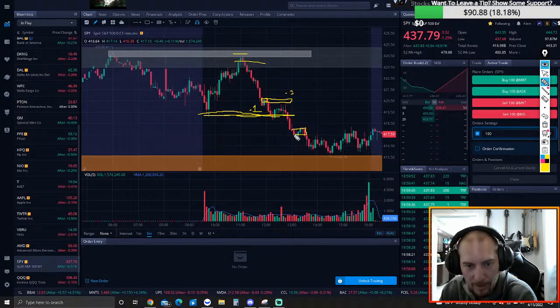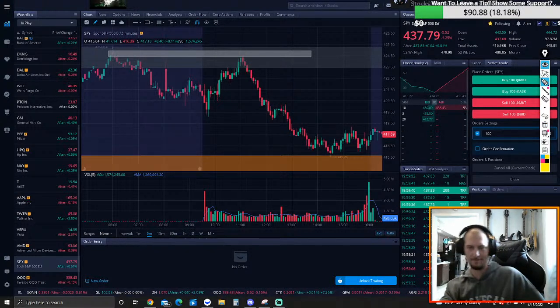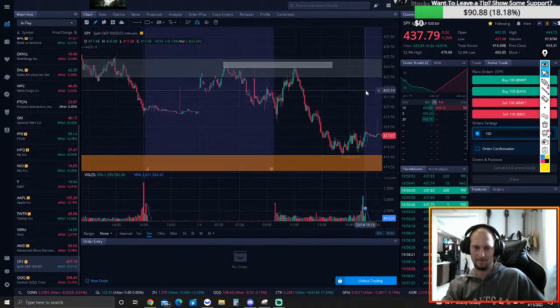Okay, we've got a new 5-minute level. And then that doesn't create any kind of new highs until here. So you go from daily to hourly to 5-minute, like zooming in.